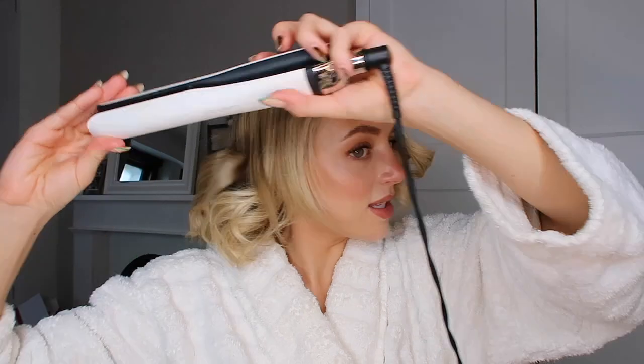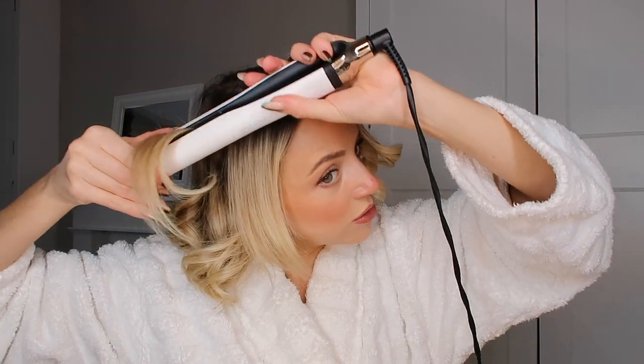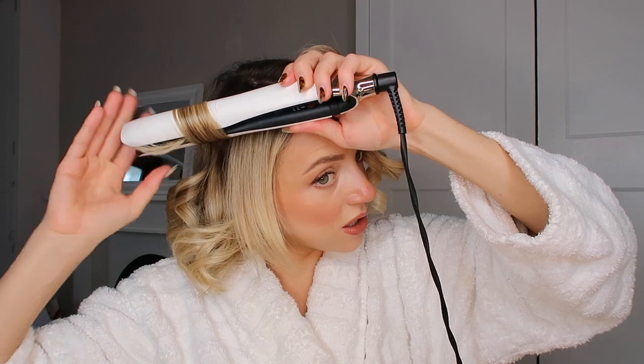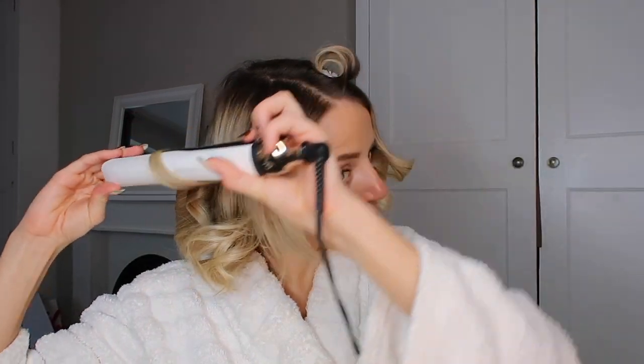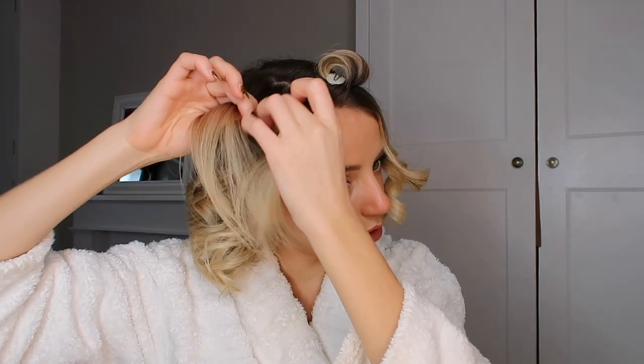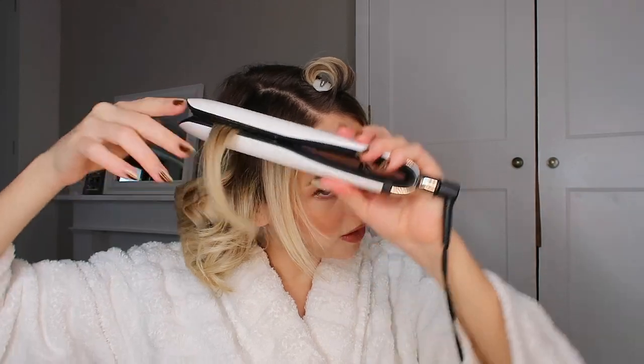But yeah, the last sections I wanted to show you because it's probably the easiest bit to go through what I'm doing. As you can see, I'm just taking sections and then at an angle just really dragging down, doing a really cute flicky curl. You can go slow, you can go fast, I think the slower the better. Yeah, look at that curl. And don't brush them out either. Just let them sit for a bit, because then again, they're going to last longer.